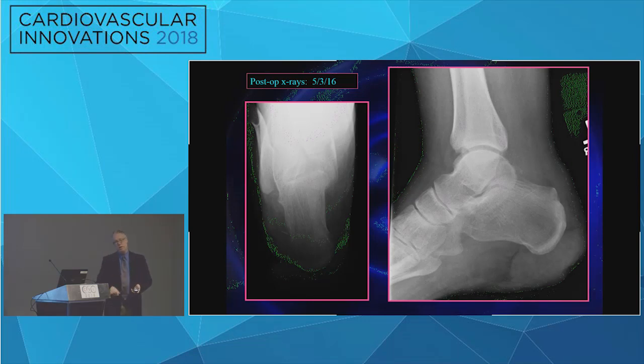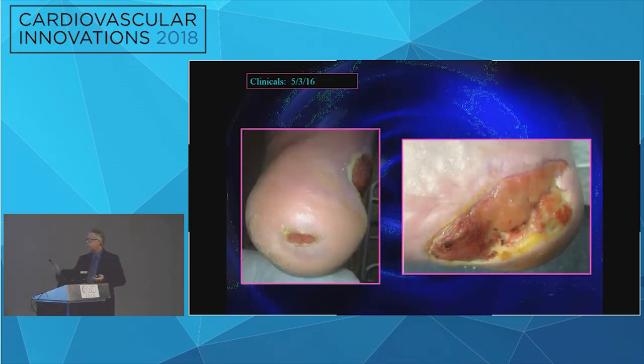This guy was sick. Post-op, the second surgery, he ended up crashing. He had a significant pulmonary problem, got intubated. He was in the unit for about 10 days. Well, that was great for me because he's not walking on his foot anymore. And to be quite honest with you, it helped. And so clinically, there's what we have.